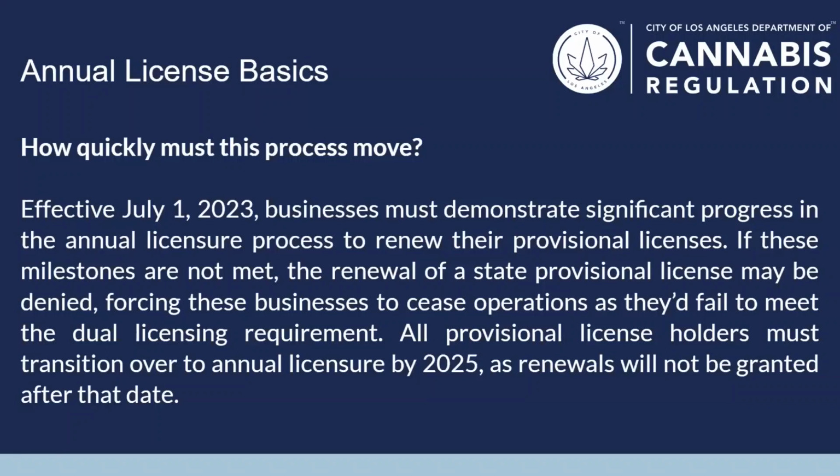If you do not provide that evidence, then of course the state may deny the renewal of the provisional license, force you to cease operations until you meet the dual licensing requirement and receive your state annual license.